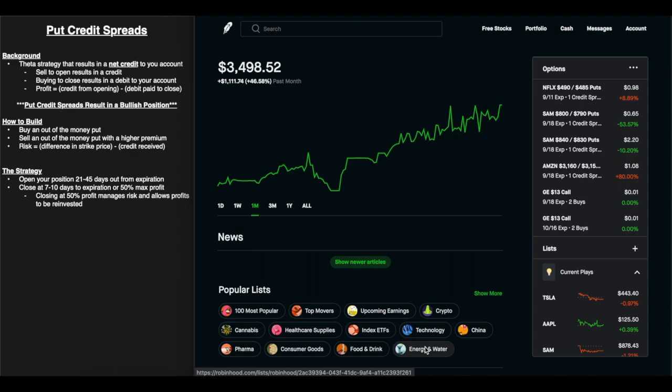With theta gang strategies, you are turning time into money. You're taking advantage of theta decay and you are keeping those premiums. When you sell an option, you sell it at a premium. The buyer pays the premium for the contract. You as a seller get to keep that premium. And if the option expires worthless, all that premium is yours to keep. Selling options can be very profitable, especially right now when implied volatility is really high.